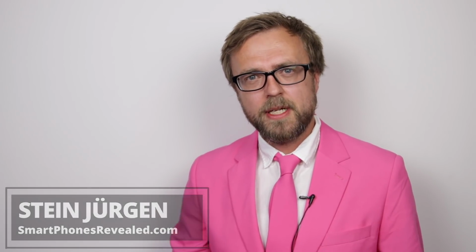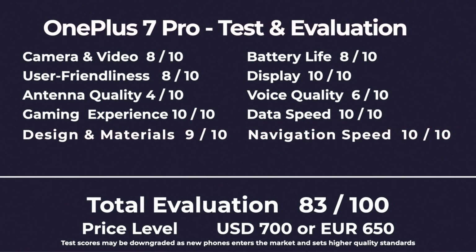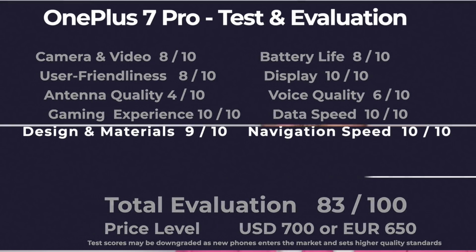OnePlus have had some great phones the last couple of years for the price. Their phones have not been as great as the best phones on the market. However, they want to change that with the new OnePlus 7 Pro. It impresses deeply on design, display, navigation speed and gaming, but it's not on par with the very best phones when it comes to antenna quality and, maybe most importantly, camera.